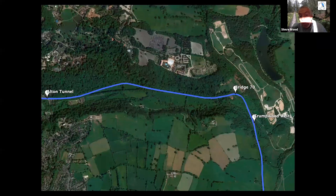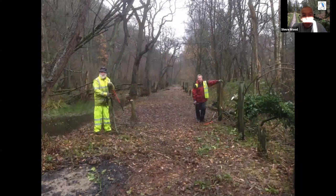We've hosted 3 WERG reunions in this section. I'll flick through some photos of the WERG reunions that we've done. Here's the first one, very close to the railway in this section. And this was an amazing weekend where we completely uncovered a very long straight section of towpath, which was nice.